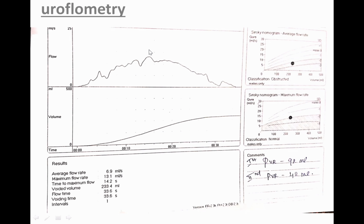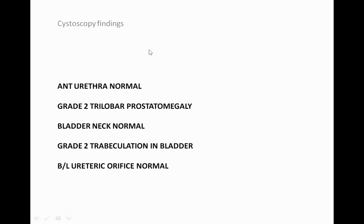So with this, I wanted to proceed with a prostate biopsy. So have we done that? Shubham? Yes, sir. Good morning, sir. Yes, the first biopsy was done, sir. Done cystoscopy. Cystoscopy findings were grade 2 trilobar prostate with normal bladder neck and grade 2 tuberculated bladder with both ureteric orifices normal. His creatinine is 1.4 with suspected upper tract involvement.